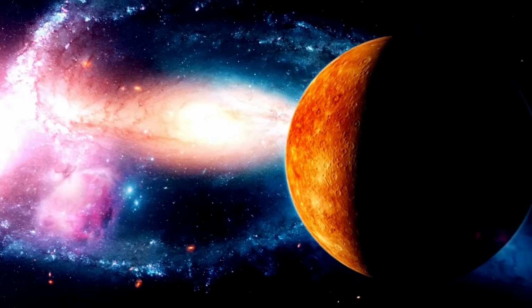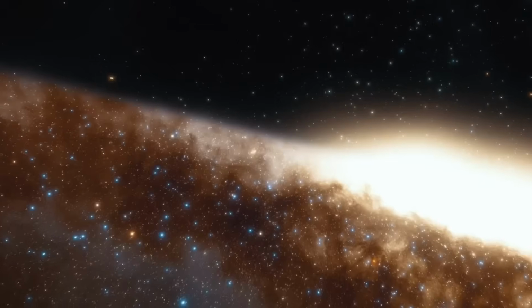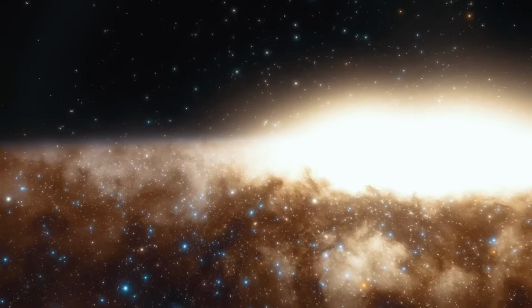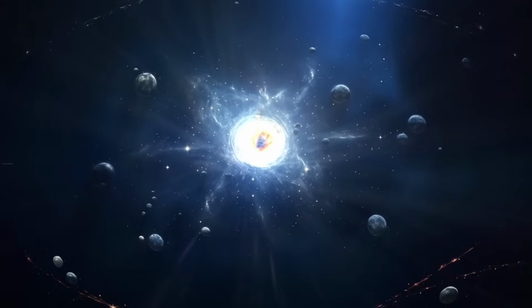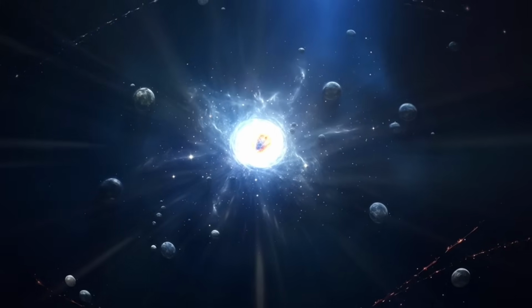The shockwave from such an explosion would tear through the surrounding interstellar medium, compressing gas clouds and potentially triggering new waves of star formation. Simultaneously, the explosion would scatter the heavy elements produced over the star's lifetime into space, contributing to the cosmic cycle of creation.